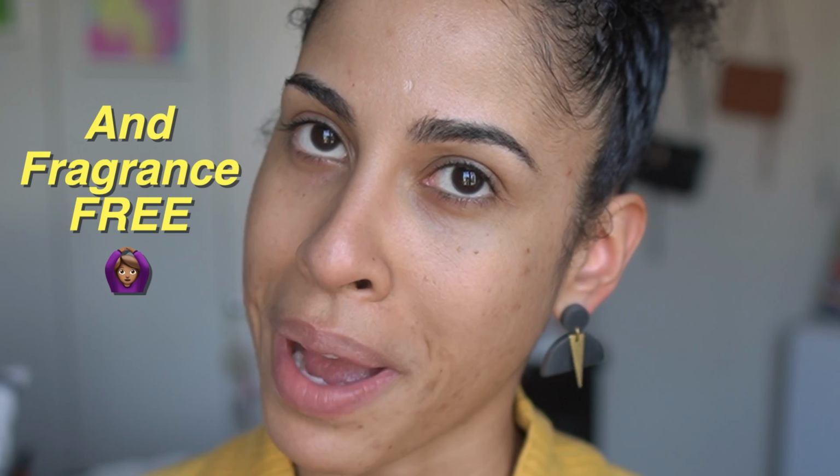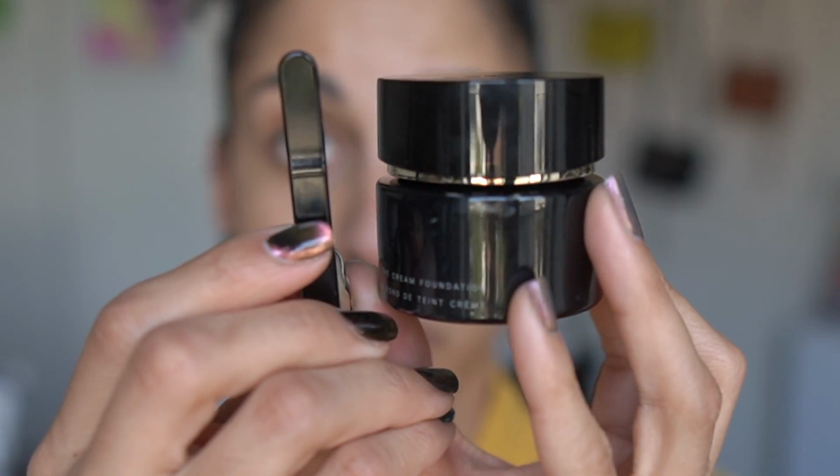Okay, so this foundation retails for $79. I know, just hold on. In addition, we're looking at 1.05 ounces of product or 30 grams of product. Suggested shelf life of 12 months, and all products shown here in this video are made in Japan. Each jar comes with its personal spatula just to maintain the cleanliness of it all.